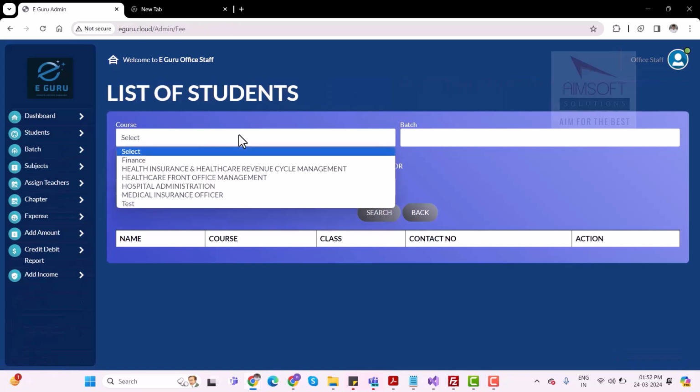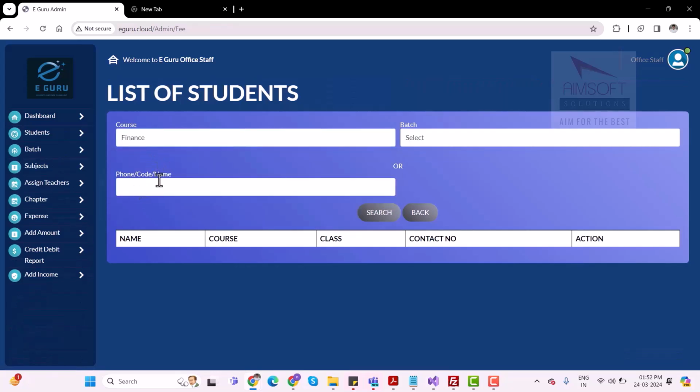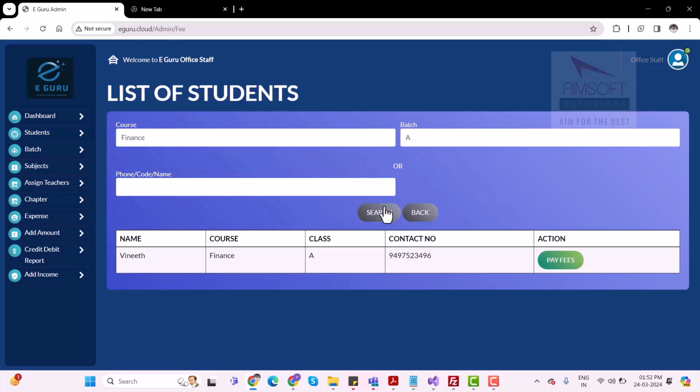And here we need to select the course first, or enter the phone number or name of the student to search the particular student while they come to provide the fee, or select the batch here and click on search to enter students of a particular batch, or we can select it individually by using phone number or student code, or by name. We can search, and to pay the fee, click on pay fees.